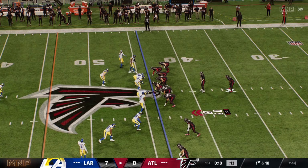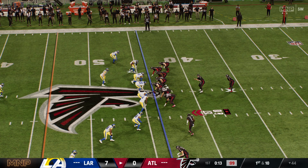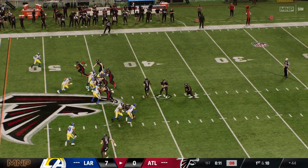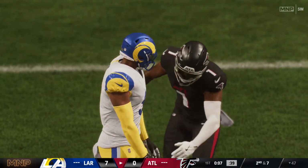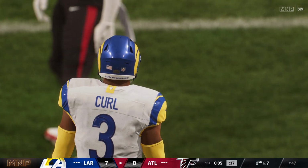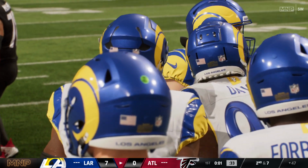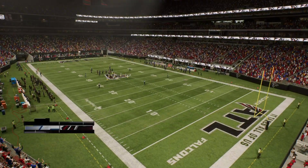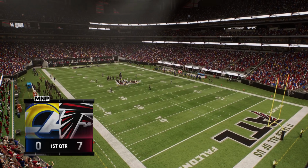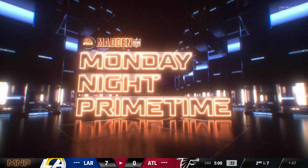Here we go. Ball at the 44. They put Mooney in motion right. First and 10, a run to Robinson. And he gets a few on the plunge forward. The tackle made at the 47-yard line. A 3-yard pickup. We're through one on Monday Night Primetime. The Rams out to an early advantage. We'll make our return to Mercedes-Benz Stadium after this.